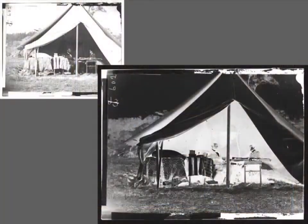We have expansive collections related to the 19th century, including a very, very large collection of Matthew Brady images of the Civil War.